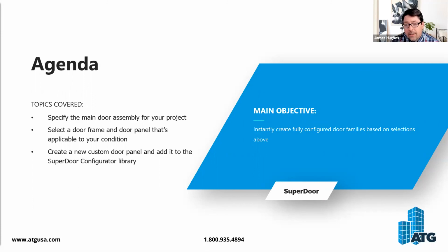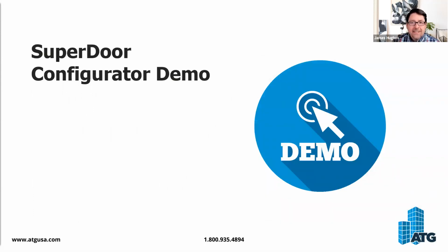Our second agenda item, we're going to select a door frame and a door panel that's applicable to our condition. And then lastly, we're going to create a new custom door panel and add that to the SuperDoor Configurator library for our future use. Well, our immediate and our future use. So the rest of this presentation is going to be done live in Revit until the very end when we wrap things up. And so from this point on, I'm going to swap over to Revit.